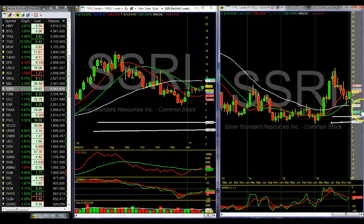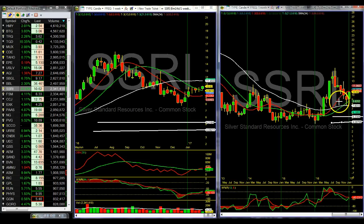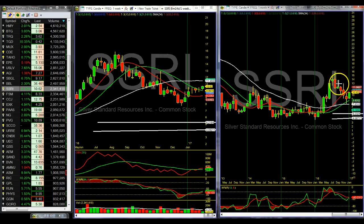3-bar pattern, right over the 34. Just a tiny little tappy. Coming across the 8, could be nice. Nice. Watch those U's coming in. Monthly flat top break coming in. Then we can see a measured move. I think we're in for it.